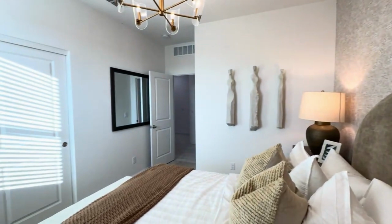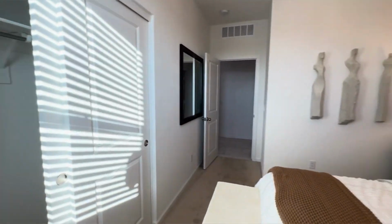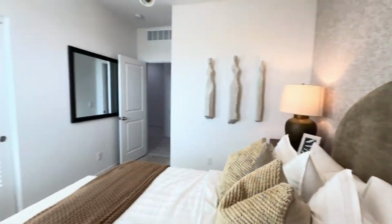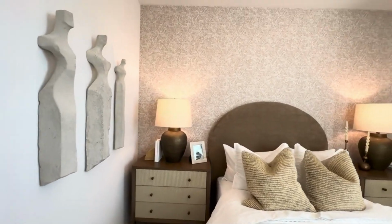So for this price, I mean, you're under $450,000, and to get 4 bedrooms, and there's even 5-bedroom homes available. It's pretty awesome. For this much money, it's typically a 3-2. So to get more bang for your buck, get a bigger home, it's always a great option.